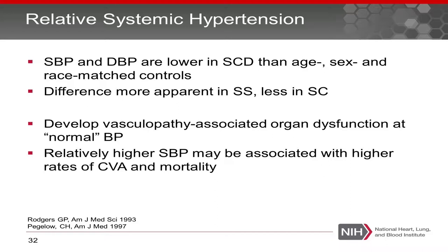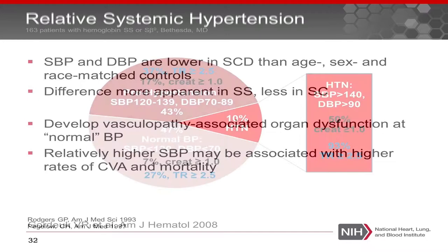But what happens is they do get a vasculopathy and they do get organ dysfunction at what we think of as normal blood pressures, and there is a higher incidence of stroke, supposedly, in some of the literature. And so why is that? Wow, that really changed around my slides. But let me just describe it to you.